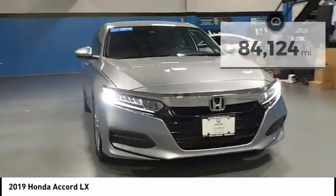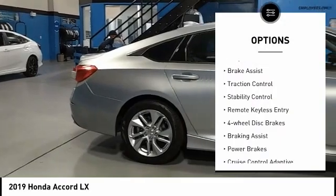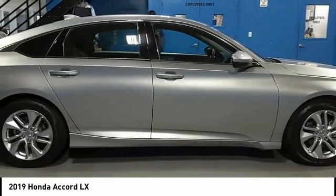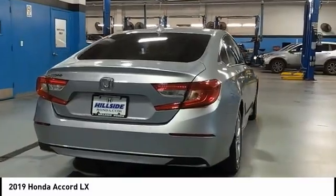Here are some of this vehicle's great options: power windows with safety reverse, electronic stability control, alloy wheels, brake assist, traction control, stability control, remote keyless entry, four-wheel disc brakes, braking assist, power brakes.